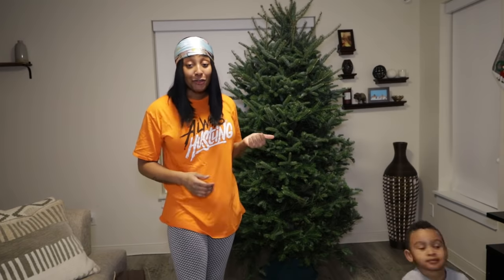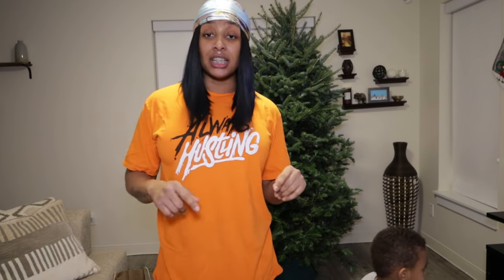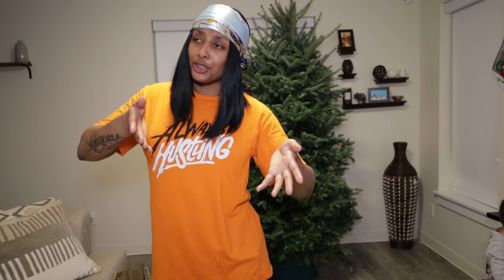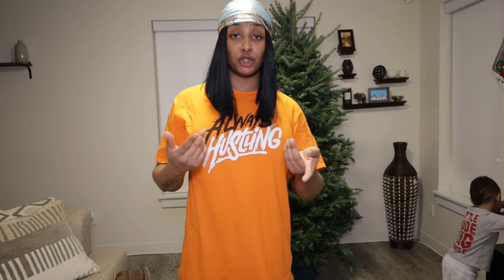So this is a tree behind me. I purchased a flocked artificial tree from Amazon, this one here. However, I purchased a flocked one because I wanted to do the candy cane thing. I wanted to do the red and white, maybe silver, but I definitely wanted to do the red and the white. And I was like, you know what? The white flocked tree is gonna complement the red and the white.